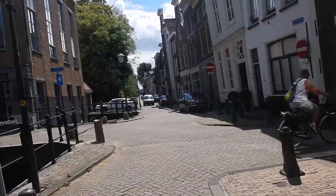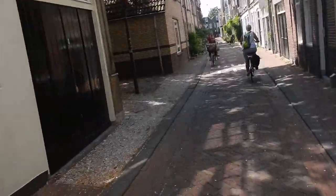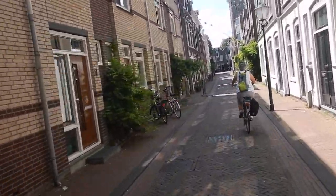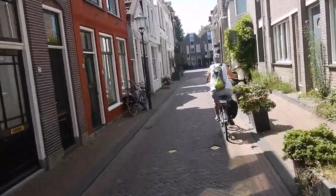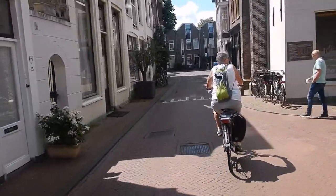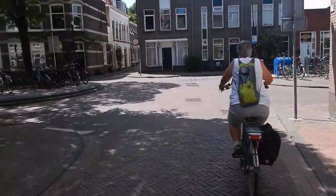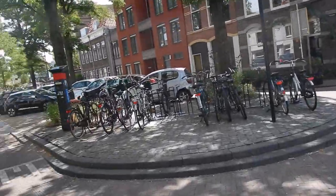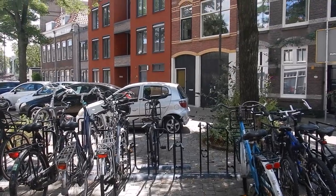So we've got bikes, we are ready to go. And the rental was 20 euros a day, so we've got them for 5 days, $100. Really economical. And here we are. And parking, of course, is provided everywhere for bikes in the Netherlands. So hopefully we'll be able to take you along on a number of trips. We'll also be going on the trains with the bikes, so it'll be interesting to see exactly what happens.